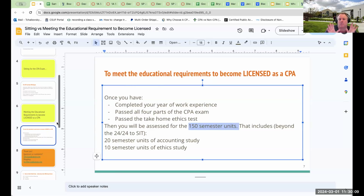But again, my strongest advice is, as soon as you possibly can, apply to sit for the CPA exam. If you're going to graduate in the next 6 months, you want to apply to sit for the exam, start studying for that test, and get it out of the way. If you get it out of the way while you're in school, and that's not always going to be possible, but if you can, your life is going to be significantly easier for your professional career.